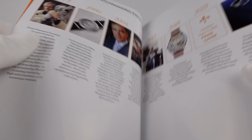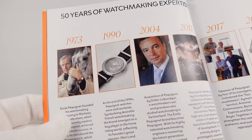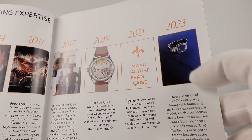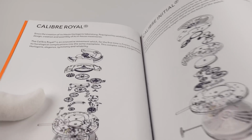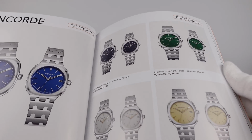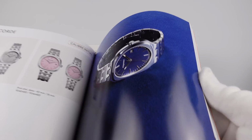And inside we also have, on the next page I'll show you, a history of Pequignet. So as I've detailed, they've been making watches since 1973 in France, and it details the full history of Pequignet to the present day. So in 2023 they celebrated their 50th anniversary and released the Concorde at Watches and Wonders. Exploded diagrams of the movements and also high definition pictures of all the plethora of dial colour options for the Concorde. It's available in 40 and 36 as I've detailed, and beautiful high definition pictures, absolutely gorgeous.